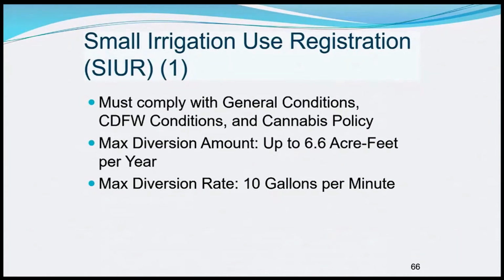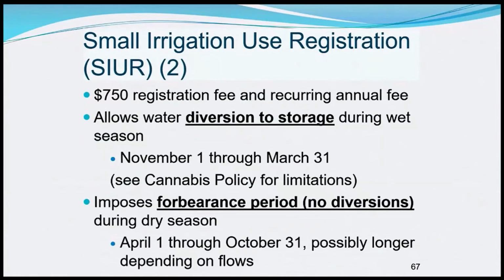The fee for the SIUR is $750 for the initial registration fee, and the recurring fee is the same amount, $750. This allows diversion to storage during the wet season, which is November 1st to March 31st, and imposes a forbearance period, a time where no diversions can occur, from April 1st to October 31st. And that's possibly longer depending on the particular year's flows.